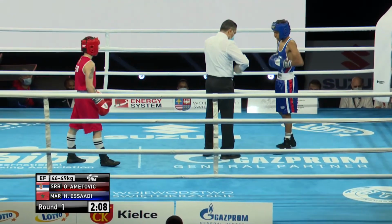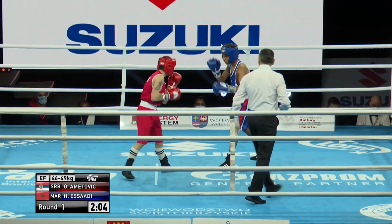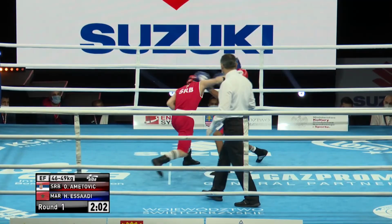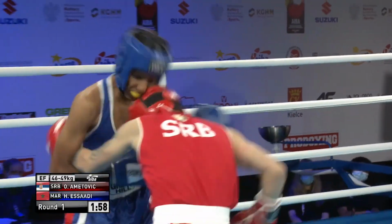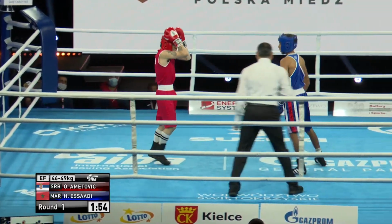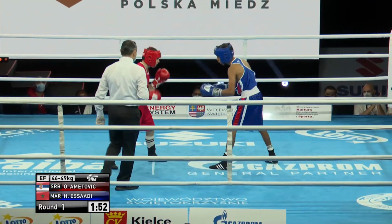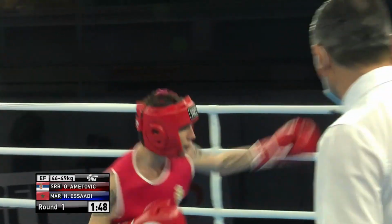And then wrestles ESSAADI to the canvas, apologised for it. I think would have tried to claim that was an accident. I don't think it was. I think it's just an opportunity he took there to demonstrate to his opponent that maybe he's got the greater physical strength. Cheeky little bit of dark arts there from ESSAADI, just trapping the glove of AMETOVIC with his forearm on the blind side of the referee.